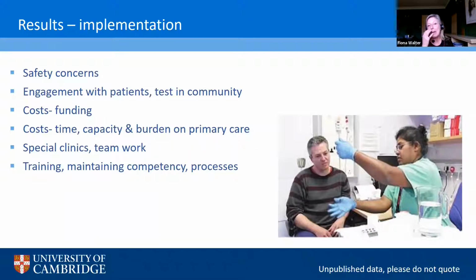And then the final area that people talked a great deal about was how primary care could maintain, not only get trained in undertaking the Cytosponge test, but also how to maintain competency and run the sorts of processes that were necessary. So my final quote is from an interviewee. He said, it might be much more suitable to deliver in hubs than in individual practices because you need a degree of specialisation in this sort of thing.